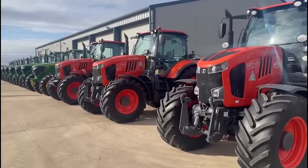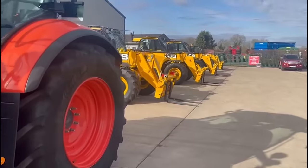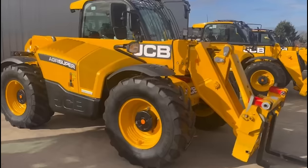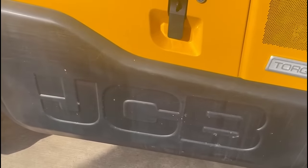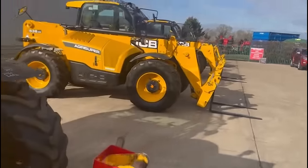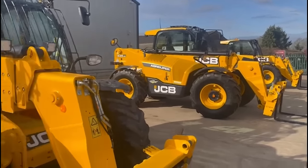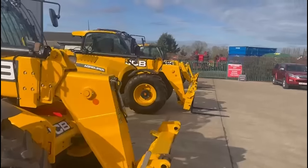All these tractors are actually gleaming, looking very smart, very well presented. JCB telehandlers here as well. I think these are all part of the hire fleet. Now, you'll notice we're not the only ones that have this white JCB lettering come off the side of these JCBs. It seems to be a common thing. Another one there, the same. It's not just me then. See, that's how it should look, like that one there. That's how they all end up looking, like that. So it's not just GCS.